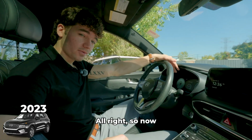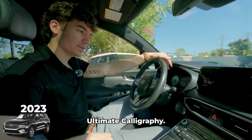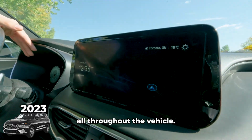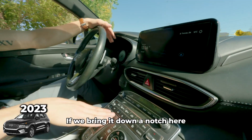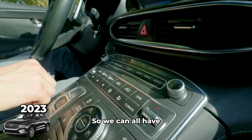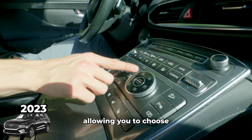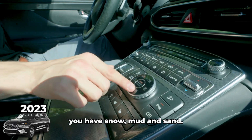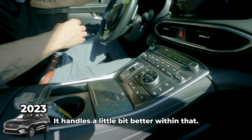All right, so now we're sitting up in the driver's seat of our 2023 Santa Fe Ultimate Calligraphy. So for our infotainment system, you do have, of course, a Harman Kardon speaker system all throughout the vehicle, Apple CarPlay, Android Auto, naturally. If we bring it down a notch here, we have our dual automatic climate control, just like so, so we can all have our own separate temperatures. This is a drive mode dial, allowing you to choose between comfort, sport, and smart mode for your drive. And then for terrain, you have snow, mud, and sand, just to subtly tweak the vehicle's handling so it handles a little bit better within that.